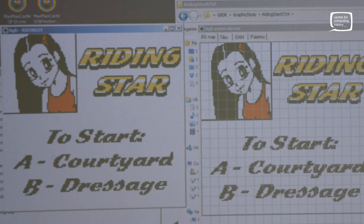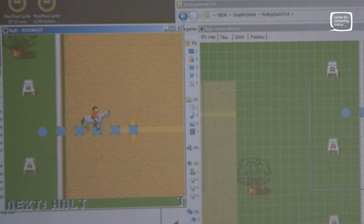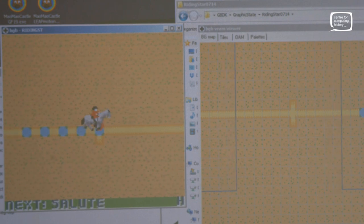Let's do some dressage, shall we? Yes. Is that the B button? There we go. So your horse can trot, it can do various other speeds. So a trot, I believe, is two taps, a walk to trot. So you have to follow these dots as you trot, halt, coming up, halt, salute, hello.